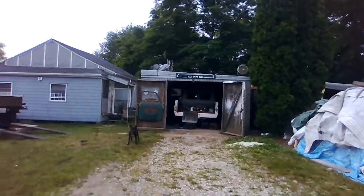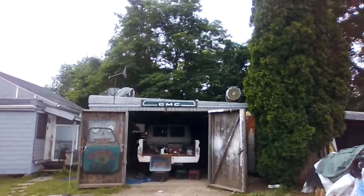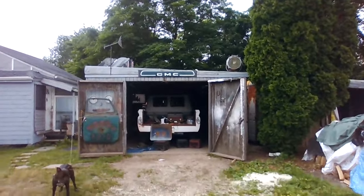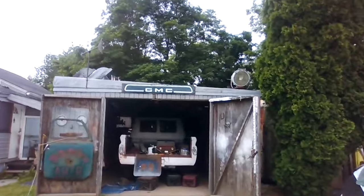You can see the GMC. I cut that off the back of the tailgate. Somebody had welded that over the tailgate from the bed that I bought for the van truck. So I hung it up above my door.